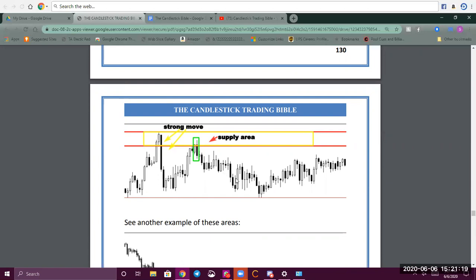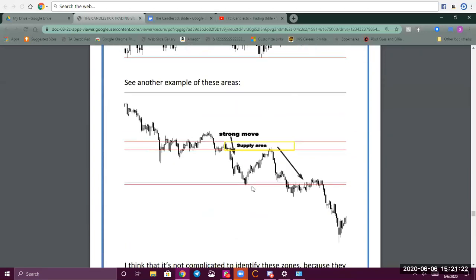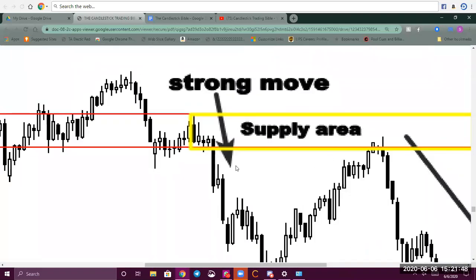Here we go again. Another example. We have our strong move to the downside. We have our left inverted, our head for the buy, our take profit at the zone, supply area, sell. Now, was this a clear area for a buy? No, because there's nothing to the left. So we leave that alone. But for the sell, we have our strong move to the downside. Let me zoom in here. What do we have? Any price action? No, I don't see any price action. So here's our strong move.